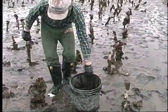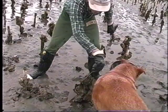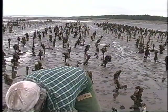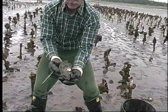Here's a stake that got blasted by a storm we had just recently. Get that. So these oysters have just recently fallen to the bottom. The cluster on the stake fell. So those are mostly good. Here's a nice 4-year-old. These grow about an inch a year. There's a 3-year-old that was growing alongside of it.